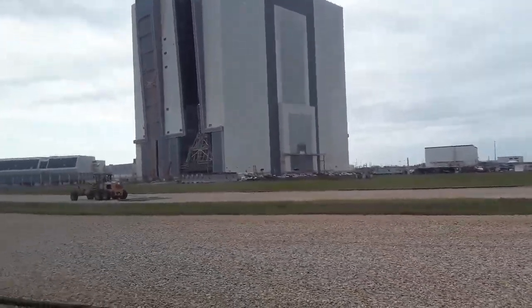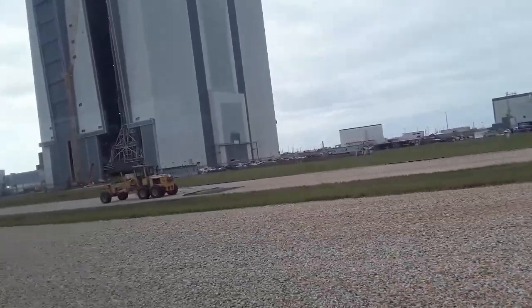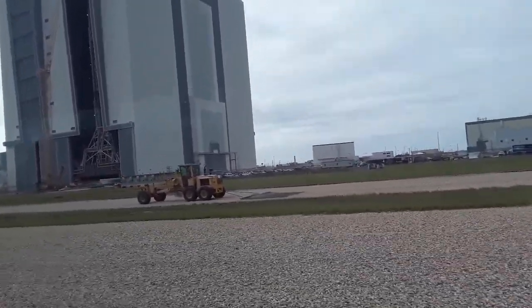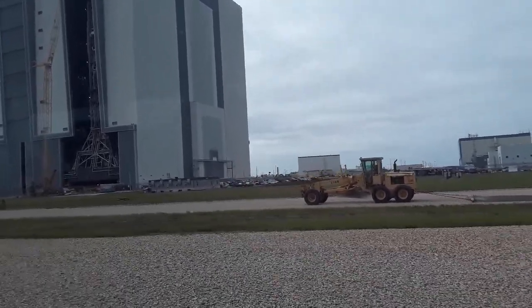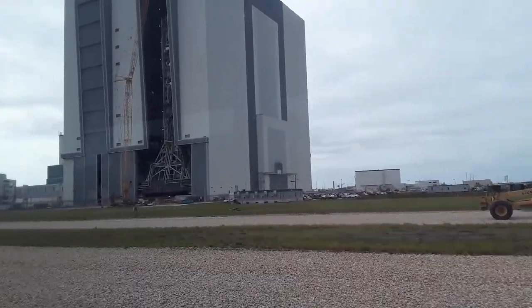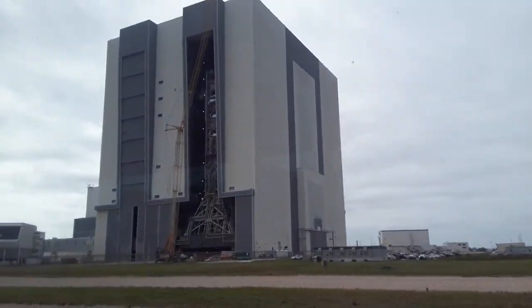There it is, folks. That's high bay 3 there, the gray bay door. If the door is open, that's the mobile launch platform and the 355-foot tall tower for the SLS. They're actually assembling the SLS on the back side of that tower. The first test flight is going to be in 2020.